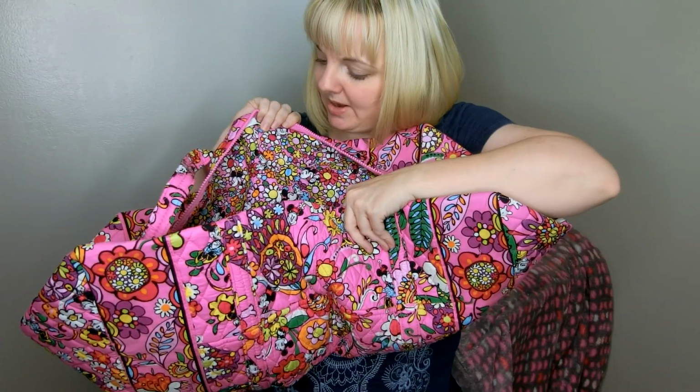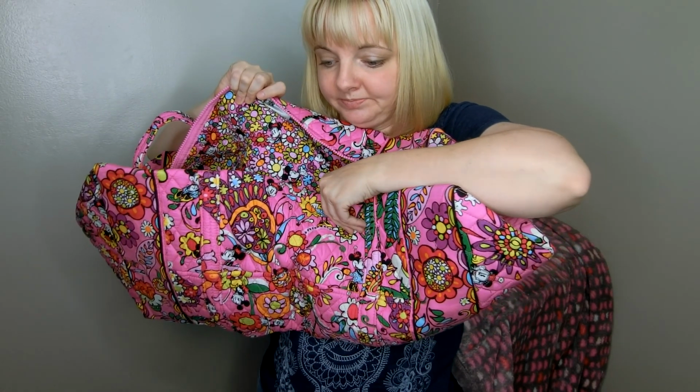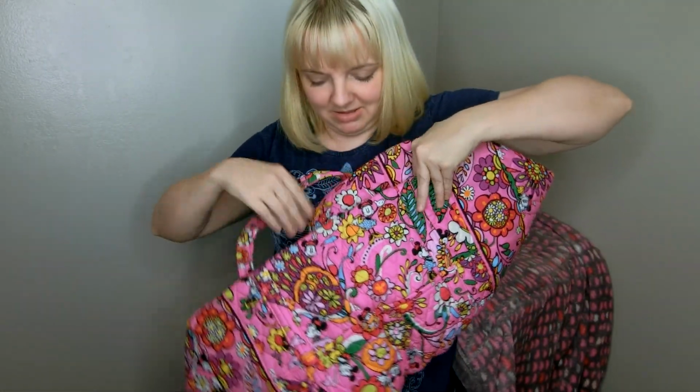And another pattern. This pattern actually has the characters in it too. It's the only interior, only pattern that has an interior with the characters in it. It's just almost as cute as the outside. It's just, oh, love this.